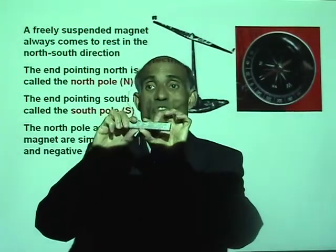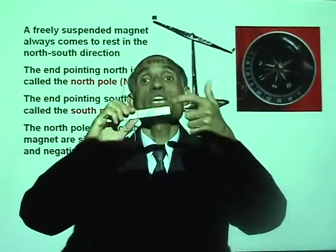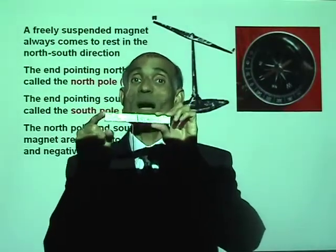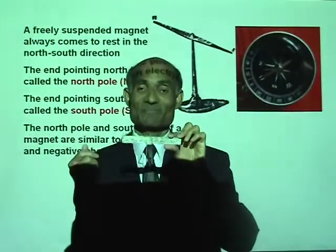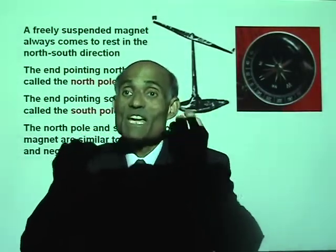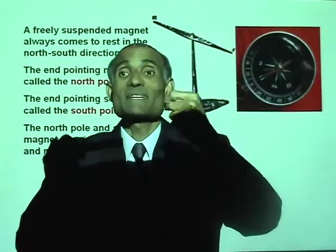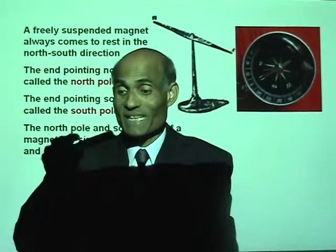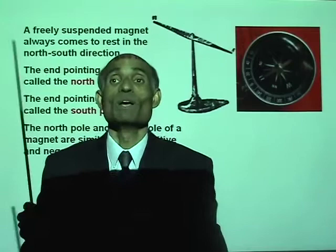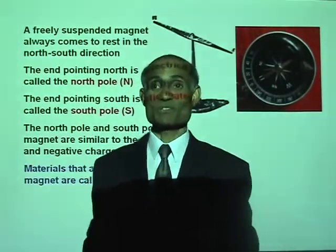If I break this into two, it will be two magnets, each with a North Pole and a South Pole. What happens if I break this magnet into a million pieces? Well, each piece will be a magnet with a North Pole and a South Pole. You cannot separate a North Pole from a South Pole. That is the difference between magnetic poles and electric charges.